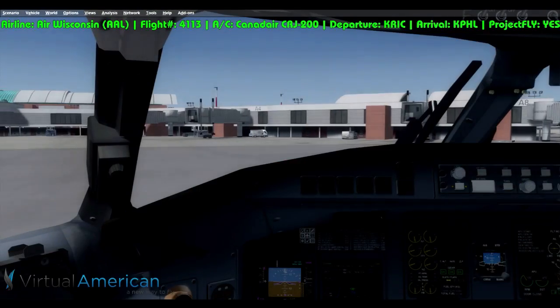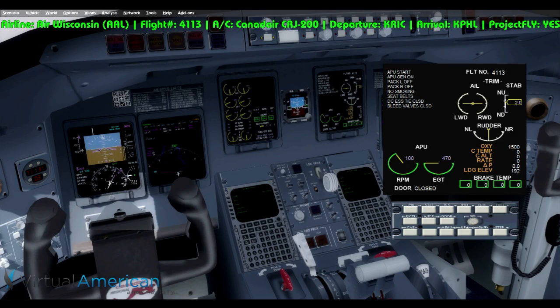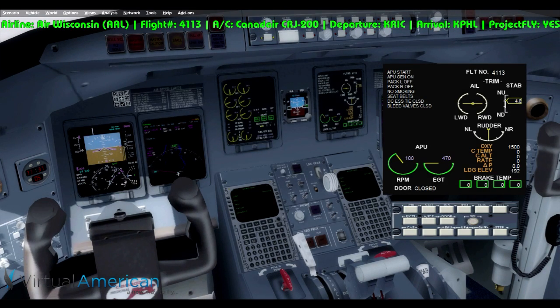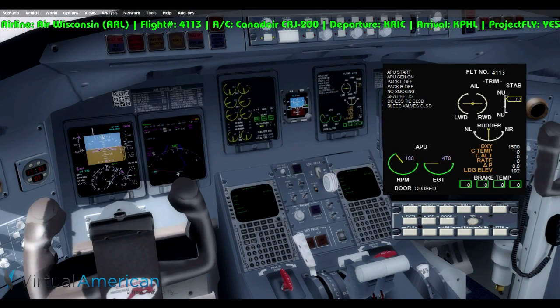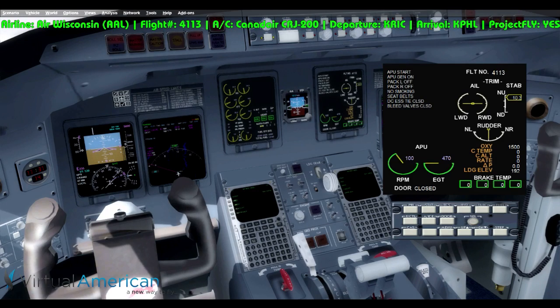You know what? I'm gonna set shrimp for takeoff just to be safe. So we're gonna set it to 10. Even 10 is an understatement. Well, I got 10.3. Whoa, not that much. 10.3, that's good.